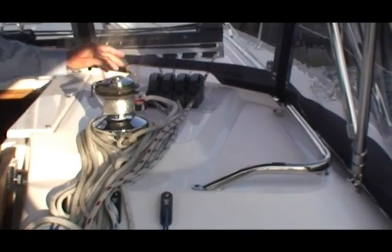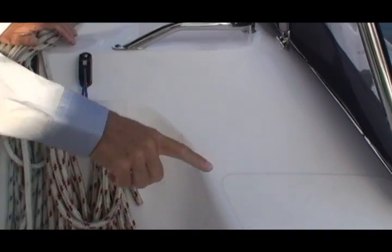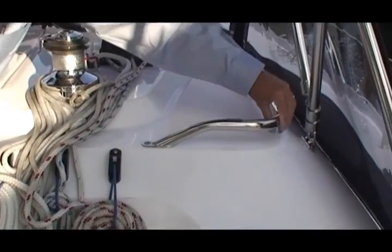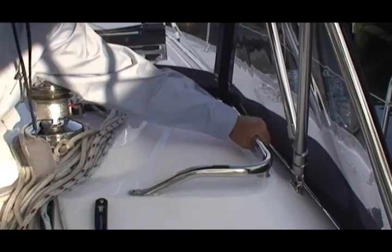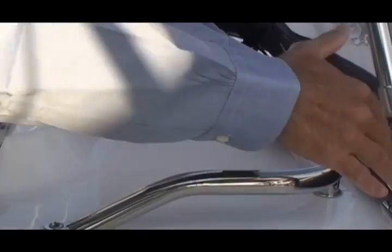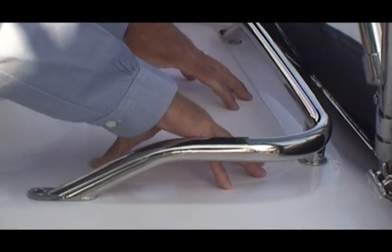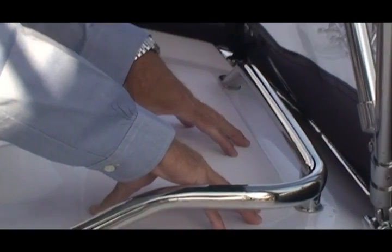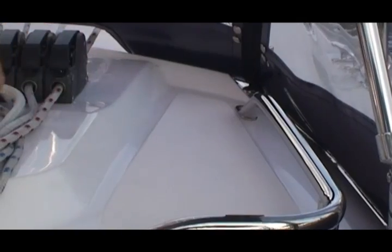Things we've done in this cockpit: very wide coamings, great places to sit outboard underway. And these curved handrails outboard do two things. If you don't have a dodger on the boat, it gives you something secure to hang on to as you step over the coaming going forward. Also, if you do have a dodger, this is a common place to put things like binoculars and sunblock, and it stops them from rolling out and getting in that crevice between the dodger and the cabin side.